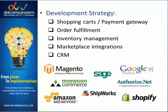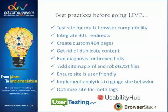That being said, let's move to the next slide, which is about the best practices before you go live. So now you have a great site, and you want to use best practice SEO on your site.